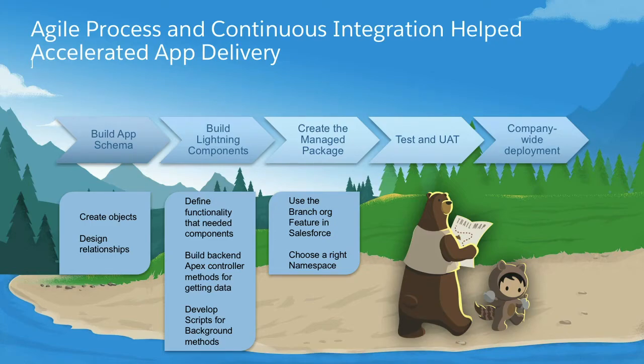We had a team meeting. We were able to decide on the main objects based on the requirements. And then once we had the objects created, we were able to create the relationships, like lookups and master details, stuff like that. So we had the schema done completely.